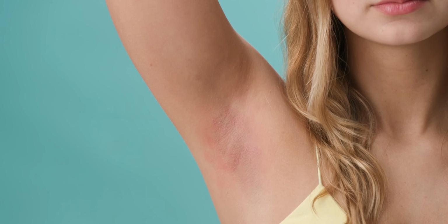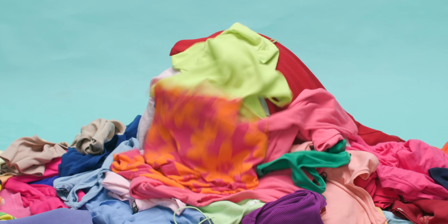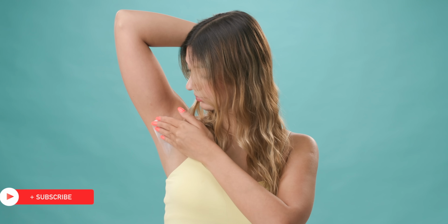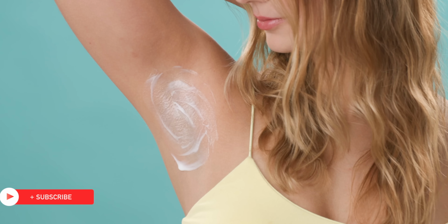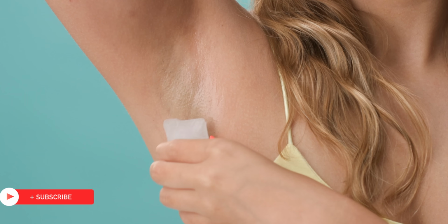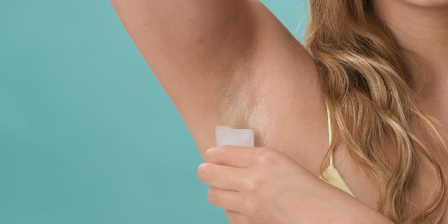All red and itchy up in there? Skip the tight, scratchy clothes, as much as possible at least. Use products free of harsh chemicals so they won't irritate your sensitive skin. And our favorite, freeze some aloe vera and use the ice cubes to soothe anytime.